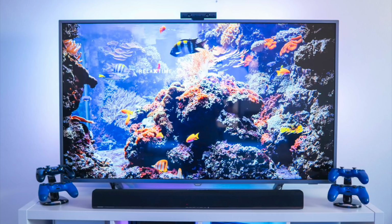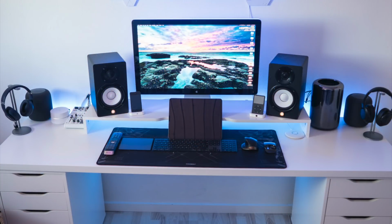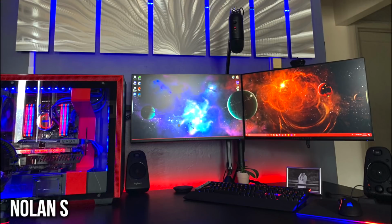So for his desk setup, more so productivity with all that Apple gear going on, not what you think of for a gaming setup. Then he could turn around, chill in the entertainment center, kick back, and play tons of games. Last but not least, we have Nolan.